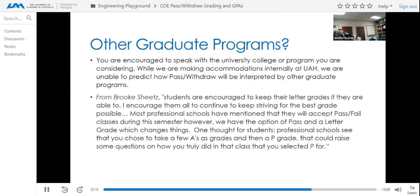So Brooke Sheets, she is the pre-professional advisor on campus. She has made a comment about this. She made it last spring, and as far as I know, she still stands by it for fall. She encourages students that are going to med school or law school to keep your letter grades if you're able to, and to keep working to strive for the best grade possible. Most professional schools have mentioned that they will accept pass-fail grades during the semester, but professional schools would like to see you choose more letter grades. It may raise some red flags, but we can't predict anything there.